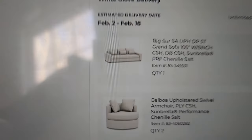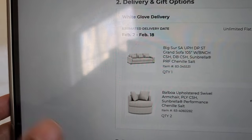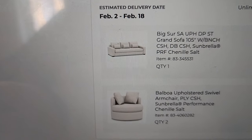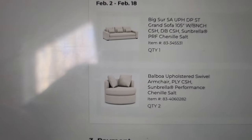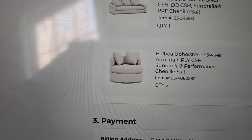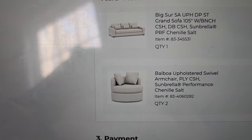Just as a reminder, here's what I'm ordering. I'm ordering the Big Sur Deep Seat Grand Sofa, 105-inch. I'm doing the bench seats with three back pillows. And then the fabric is the Sunbrella Performance Chenille Fabric in Salt. And then I'm doing the exact same thing for the Balboa Upholstered Swivel Armchairs. They're 40 inches is the size. Also in the Sunbrella Performance Chenille fabric, and I'm getting two of those.